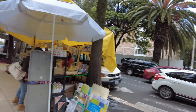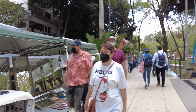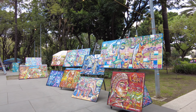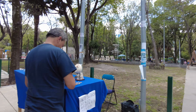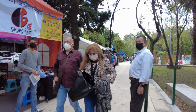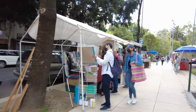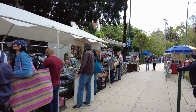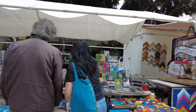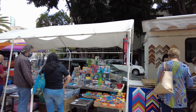They were selling art supplies there. Here we can find some very colorful paintings. Some canvas. Gracias. More art supplies, notebooks, pencils, watercolors, paintings, and also some frames here.